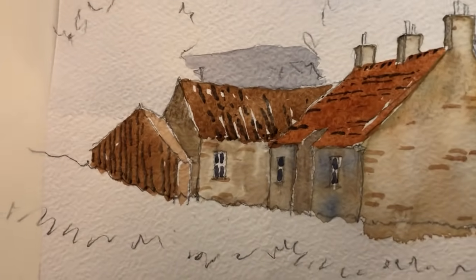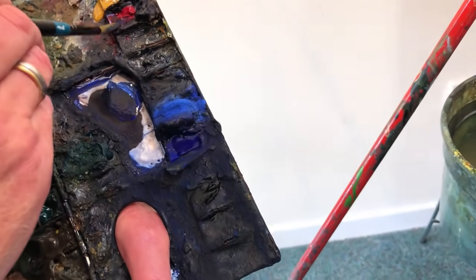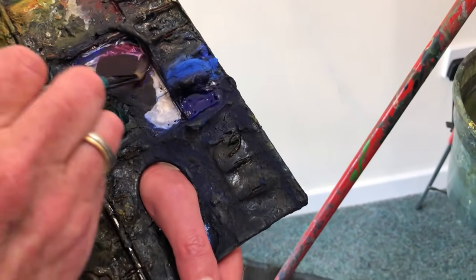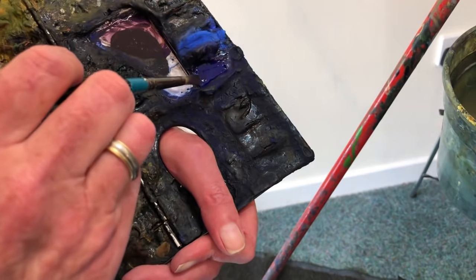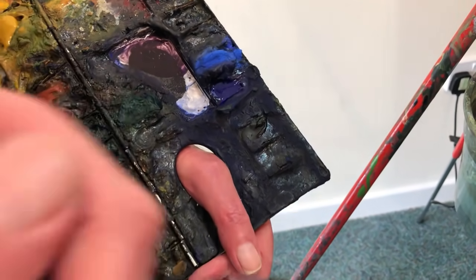There. Now for the shadow. Ultramarine blue, again, because that's the blue of my sky. Touch of alizarin crimson, so I've made a really naff purple. Naff, that's another technical term. Bit in there. Bit more blue. There. It's like a dark aubergine colour.